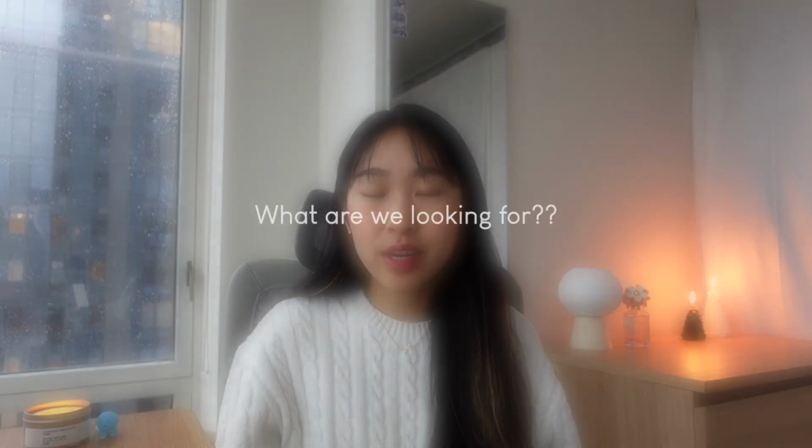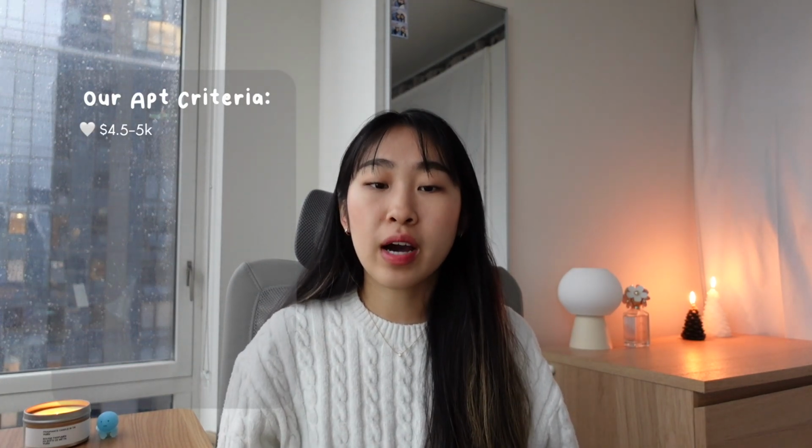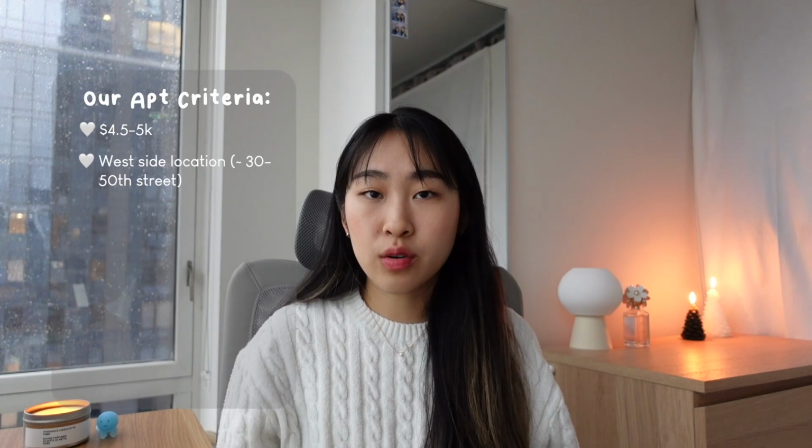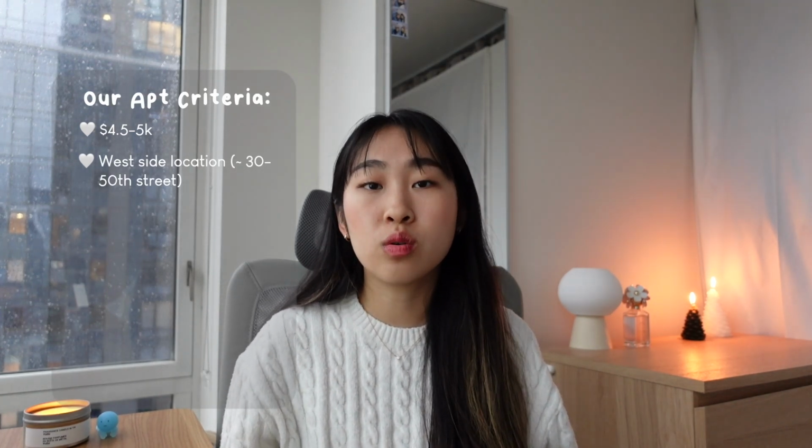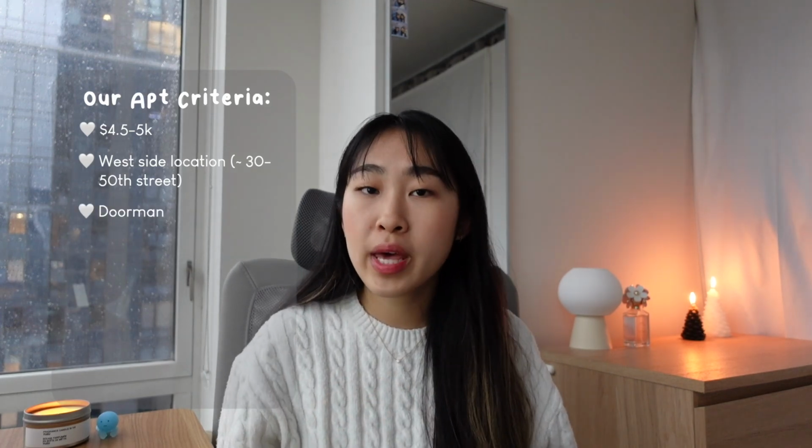So just to lay out our new criteria for our apartment search this time, we were looking for a budget of around 4.5 to 5K, and of course a location that is closer, more convenient, or at least easier commutable to my roommate's office. We wanted a doorman and a gym in the building. The lease to our first apartment ends at the end of September, so we were looking for something that would start mid to late September as well. And some nice to haves would have been laundry in unit, some really good natural sunlight. Lastly, a layout that truly works for a flex situation.